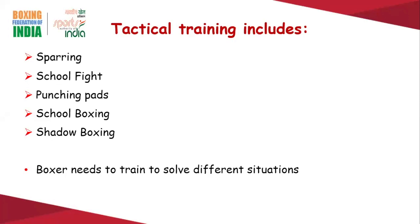Punching pads, the same. Punching pads is not only training combinations, but especially before the bout, if we know the opponent, if he's a southpaw, the coach will say southpaw, throwing similar punches, or if he's tall, I can hold the pads higher, shorter, and so on. So here we include the tactical training. School boxing as well. Normally in school boxing we talk about technique, but same with tactics. This round we box on long distance. This round we box against a rusher. This round we box against a counter puncher, and so on. And the same in shadow boxing. So in all this boxing training, we include tactical training.